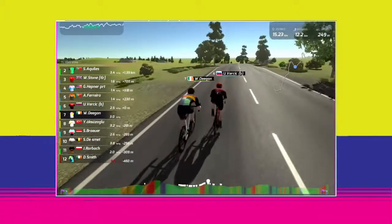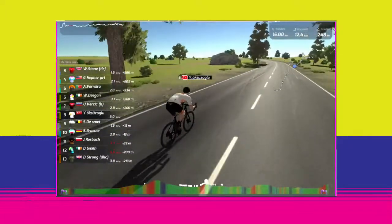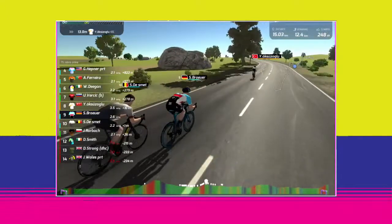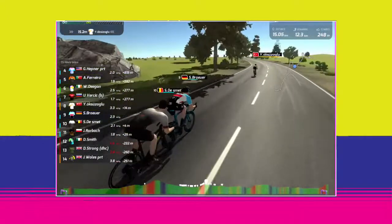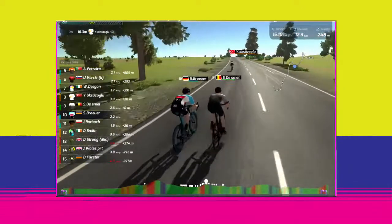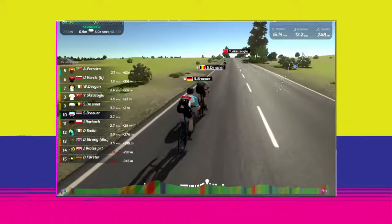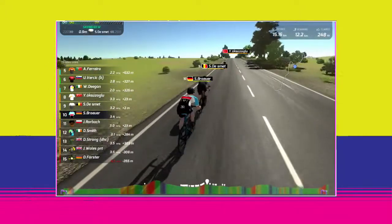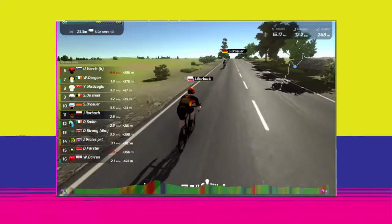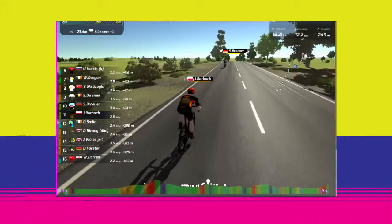Furchek and Deegan matching each other pace for pace. Oxyzoglu managed to break free from his little group here on that climb. Oxyzoglu pushing on. Smet trying to recover that. And Bra racing with him. Rohrback, he's nearly recovered this group as well on this climb. He's had a good climb on this hill.